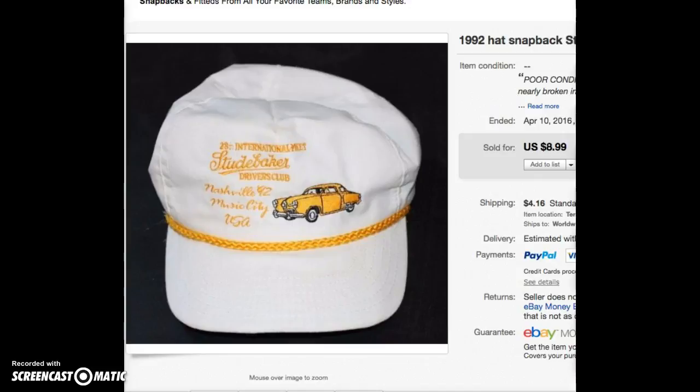This was a very, very poor condition hat that I ended up selling on best offer for $6. It's the 28th International Meet of the Studebaker Drivers Club in Nashville from 1992. And interestingly, I was going to school in Nashville at that time. So yeah, I definitely picked this up when I saw it because I was like, cool, who knew? And this sold on best offer for $6, and I believe I paid a quarter for it.